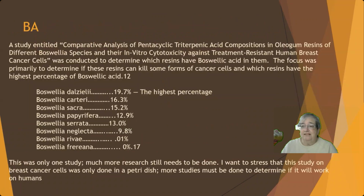And that's basically what you see sold in stores in capsules: Serrata. A study entitled "Comparative Analysis of Pentacyclic Triterpenic Acid Components in the Oleogum Resins of Different Boswellia Species" was conducted. This study showed the percentage of BA in the resin. Of course, there are other chemicals in the resin.